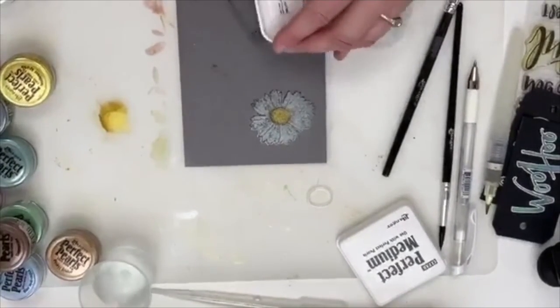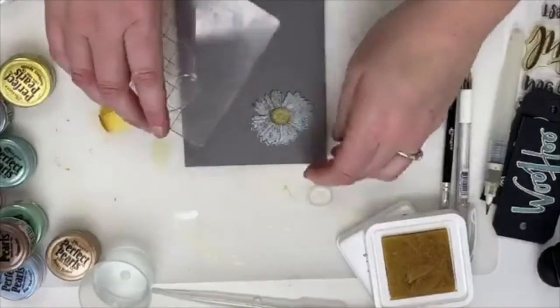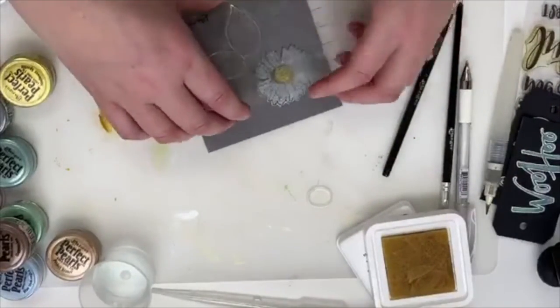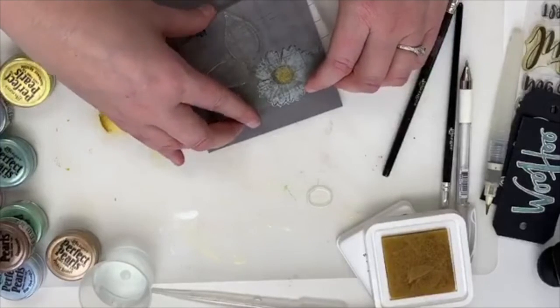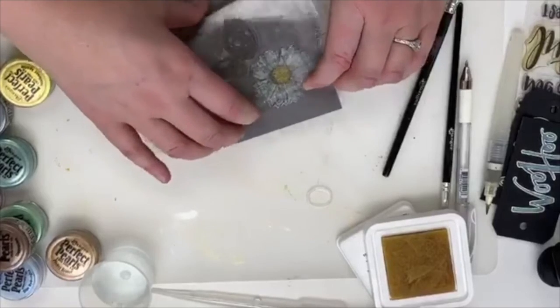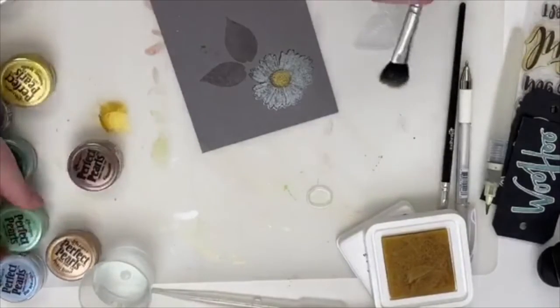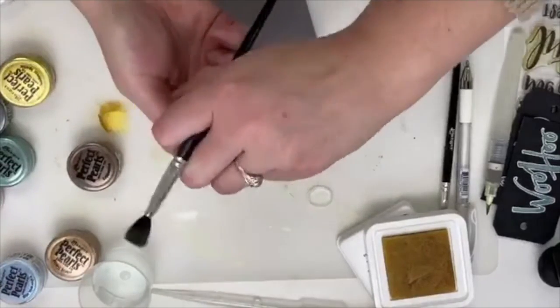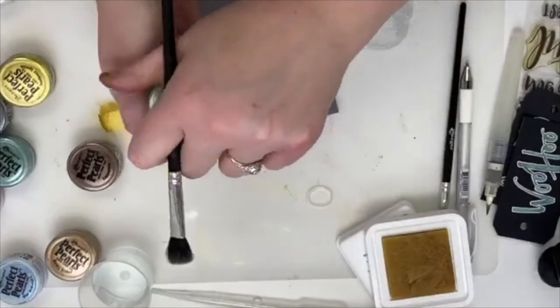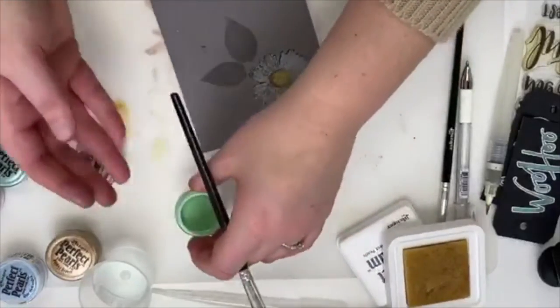So Perfect Medium first. Find a place for your leaves. Just put mine right here. Dust some. I'll use the Zinnia, which is one of the new colors. Can you clean with baby wipes? Yes, you can clean it up with baby wipes.